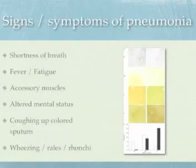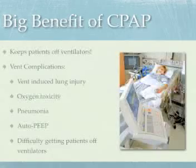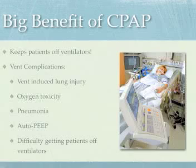What CPAP does to help pneumonia is it just reduces the effort of breathing and helps keep the airway open, much as it does in the other disease processes. But really, the big benefit for CPAP, not only for pneumonia but for all the rest of the things that we've been talking about, is it helps keep patients off of ventilators.